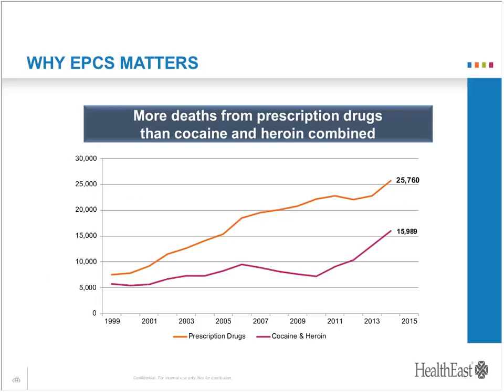The abuse of prescription medications is a national public health crisis, contributing to more, as you can see, than 25,000 deaths annually. We see this in the emergency departments, with visits involving misuse or abuse of prescription opioids increasing more than 150% between 2004 and 2011. We have admissions to substance abuse treatment quadrupling between 2002 and 2012, and as mentioned here, the deaths going up at an alarming rate. So you look at this and ask why EPCS matters.